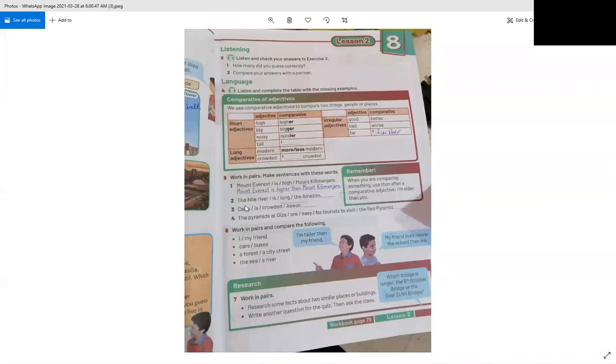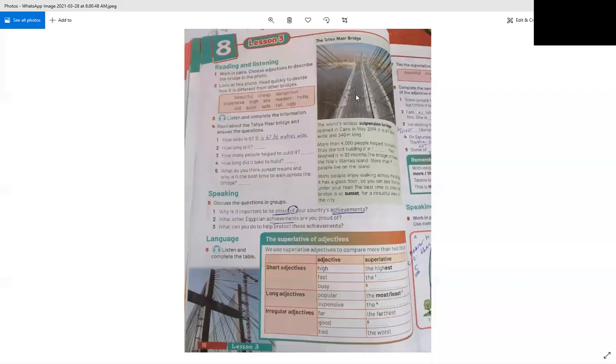Okay, number 2, the Nile River is long the Amazon. The Nile River is longer than the Amazon. Number 3, Cairo is more crowded than Aswan, because this is a long adjective, more crowded than. The pyramids at Giza are easier for tourists to visit than the Red Pyramid. Are easier than, of course, when we write easier, we change the Y to I before adding ER.